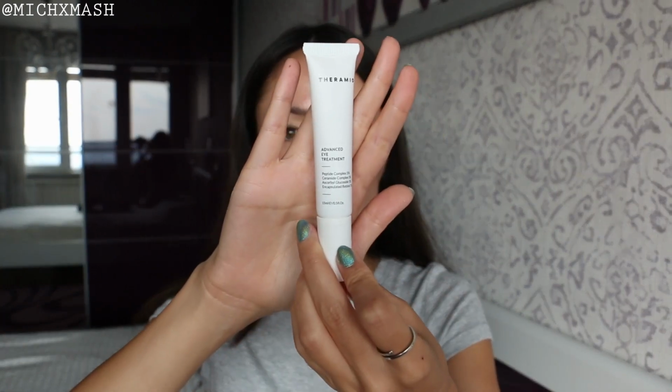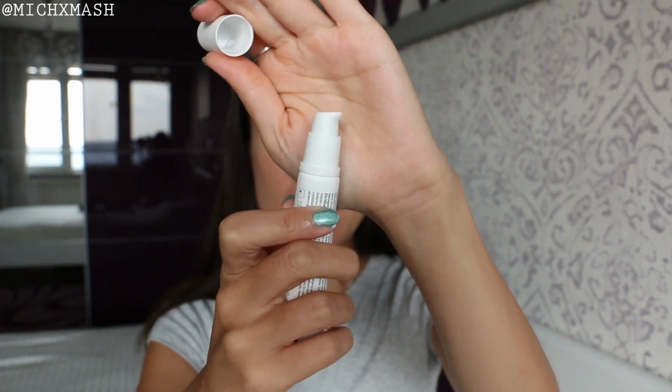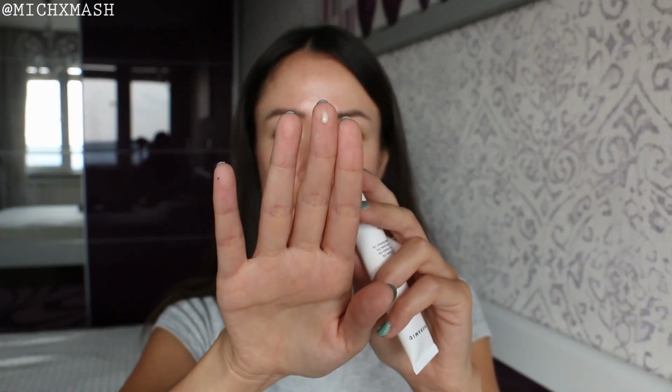So this comes in a 15 ml tube. It's opaque and white, pull-off cap, and it is a pump for dispensing. I find it really easy to control. As you can see, that's just a little amount. It's not a full pump. Wow, that flew right out of my hands. So as you just saw, the pump was very easy to control. This is definitely not a full pump.